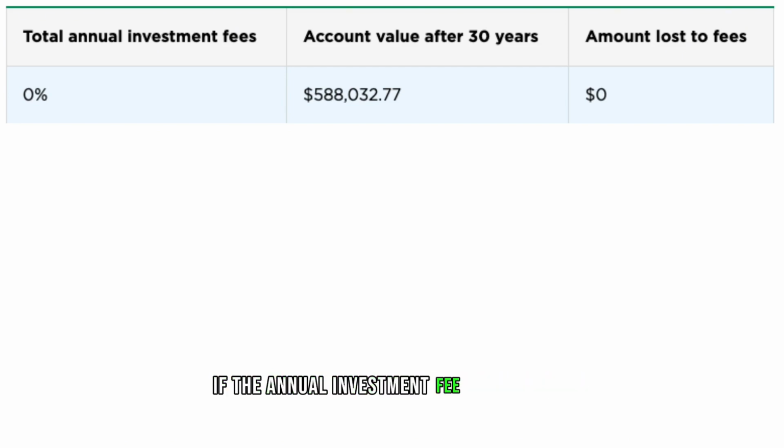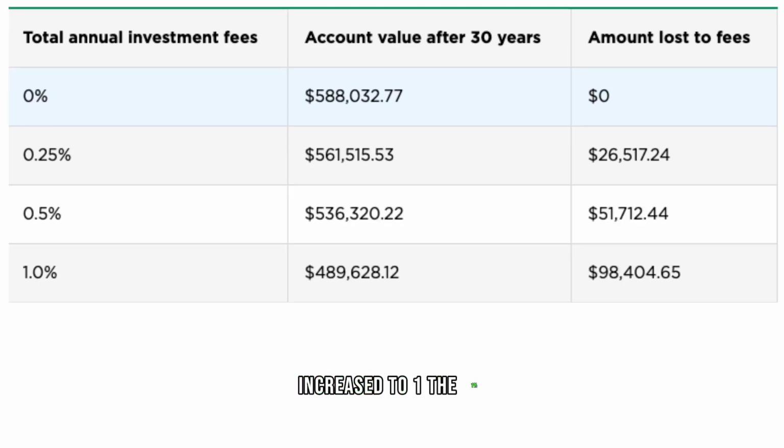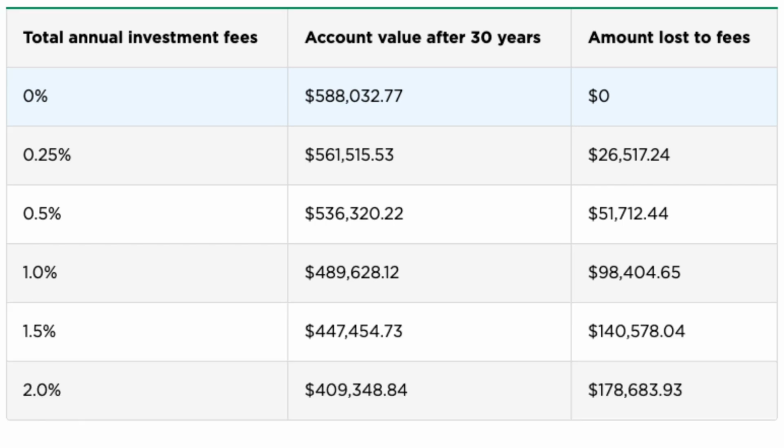If the annual investment fee increased, let's say it is 0.25%, then you should have $561,000 after 30 years. You just lost $26,500. If the annual investment fee increased to 1%, then you should have a total of $489,000 after 30 years. You lost $98,500.